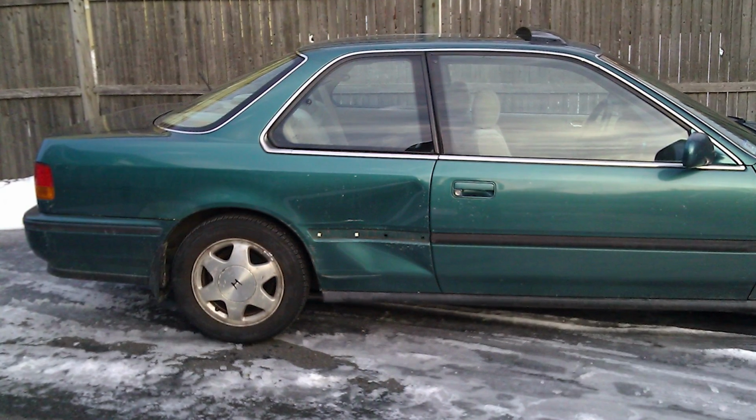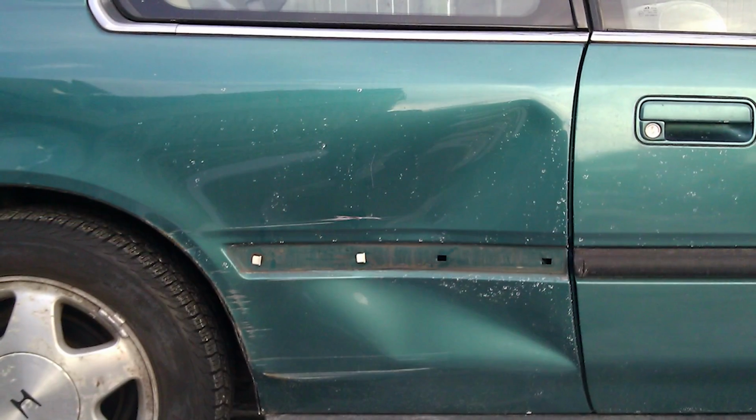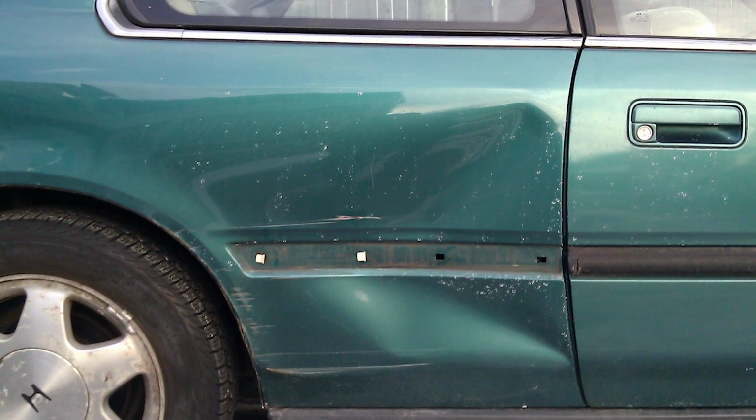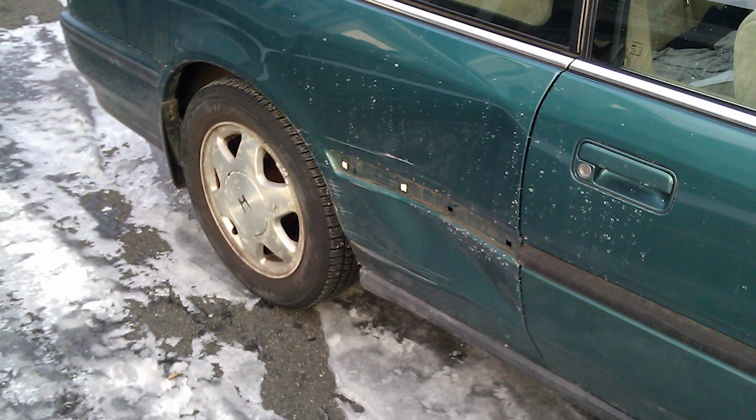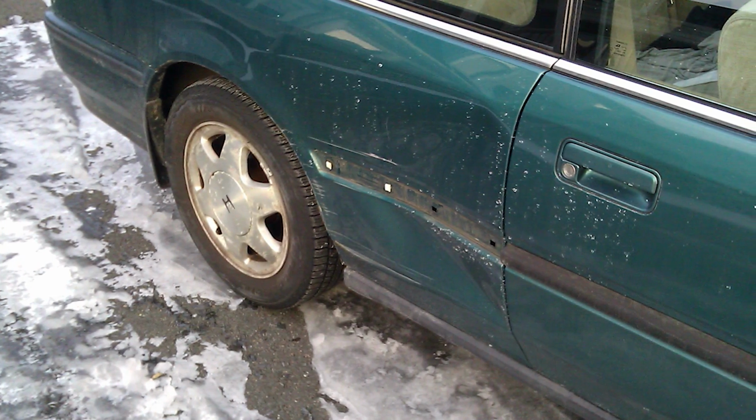I pulled the dent out as much as possible, and it wasn't really worth the repair. To repair that area, they would have to cut the whole thing, weld a new sheet of metal, repaint it and all that, and it would probably cost as much as the car. So that's why I never got it repaired.